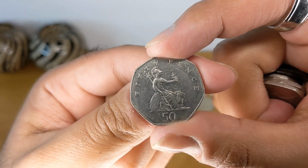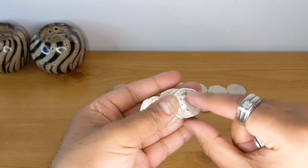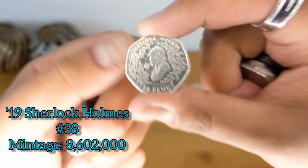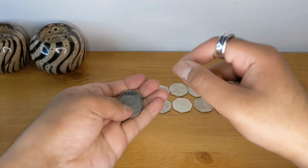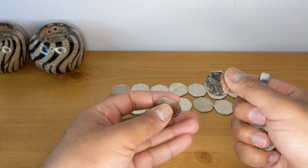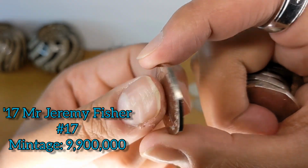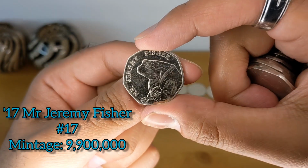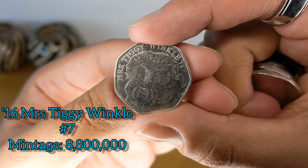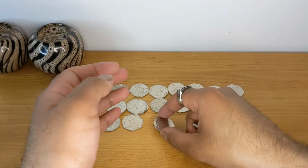So these are low mintage, these are 3.5 million. They're worth keeping. And a 2019 Sherlock Holmes. Oh, brilliant, two at the end. So I've got Jeremy Fisher, 2017. And Mrs. Tiggywinkle. That is 2016 from the Beatrix Potter collection.